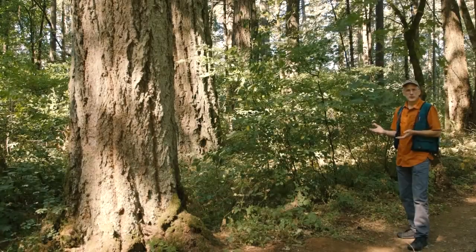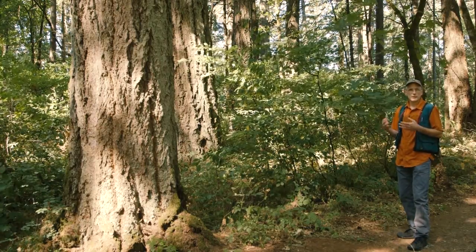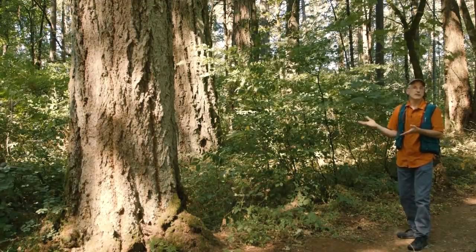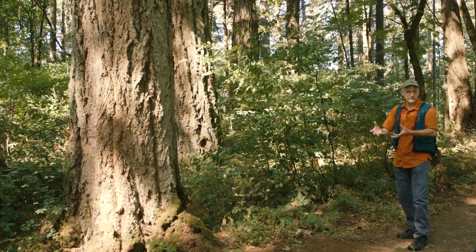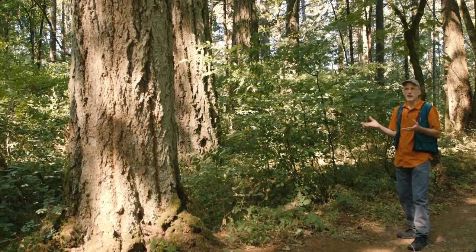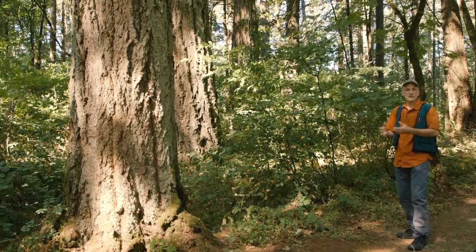So we've learned a little bit about forest succession. In the first stage of succession, there's a natural disturbance, some event that clears away the existing forest and creates an opening through which light pours in. The first plants to grow in that first stage are sun-loving plants. They need lots of sun. They thrive in the sun.